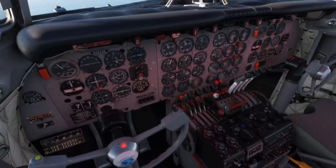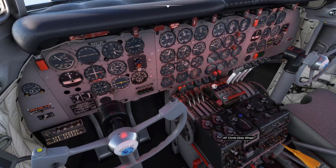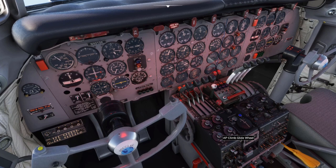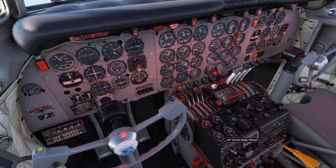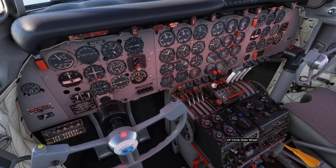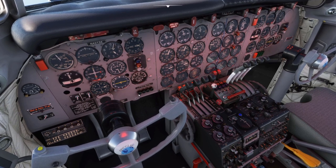So we're coming up on 75 nautical miles. We're a little high, so I'm actually going to go ahead and begin the descent now. I'm going to start adding some glide wheel. I'm not going crazy, not just yet. So keep just giving it another knock or two. Bringing it down. Thinking we're shooting for about 1,000 feet per minute.